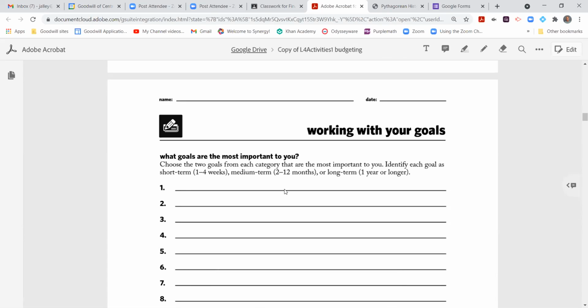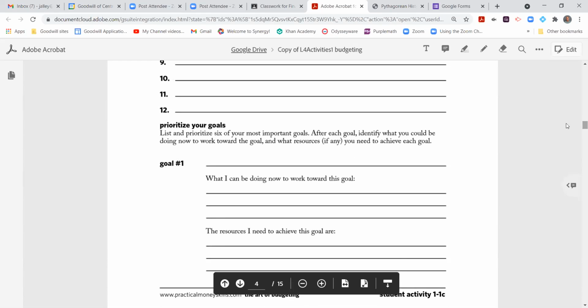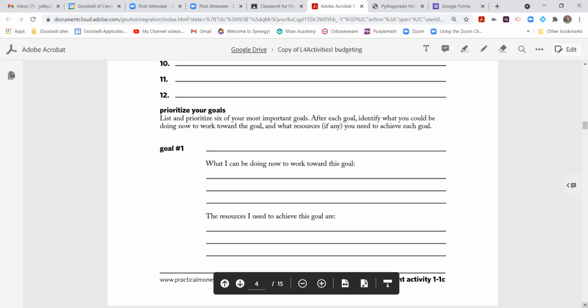If my long-term goal is to become a lawyer, I got to be thinking about college. I got to be thinking about grad school, to go to law school. There's a lot of steps involved, and the long-term view allows you to plan those out. And so this handout also then gives you some ideas about how to structure your own analysis of those goals.